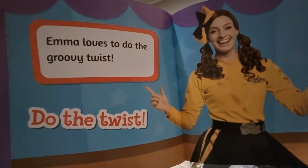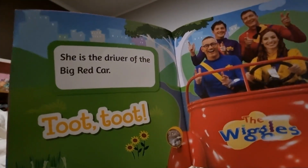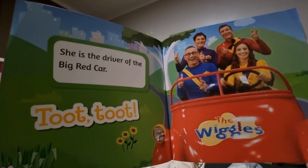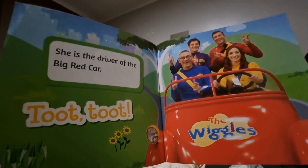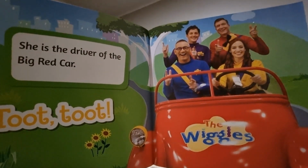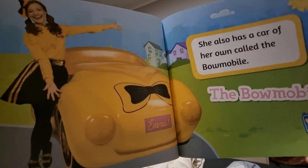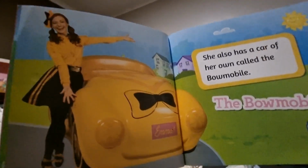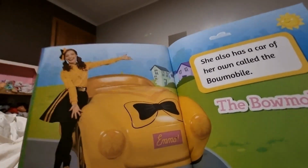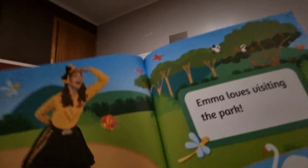Emma loves to do the groovy twist. Can you do the twist? Yes, I can. She is the driver of the big red car. Toot toot! Who are on the car? Who are they? They're all the Wiggles. She also has a car of her own called the Bow-mobile. So she loves everything that is yellow and that has a bow on it.